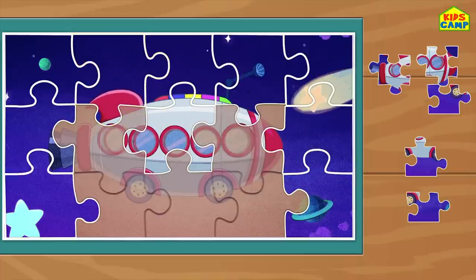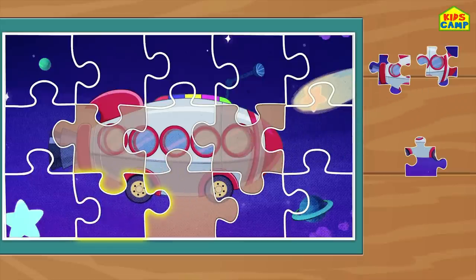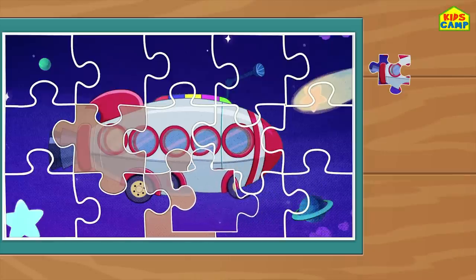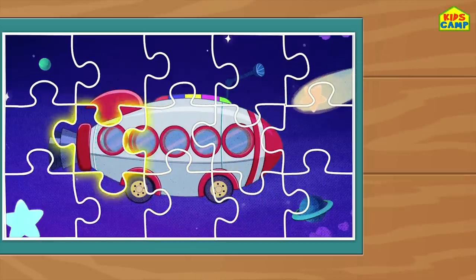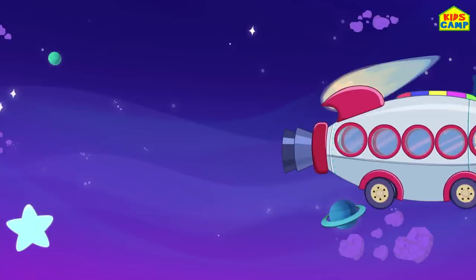We're almost done! Just a few more to go! Perfect! A few more pieces! Wow, this looks so good! And the last piece! Our spaceship is completed! And here I go! Woohoo!